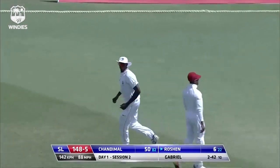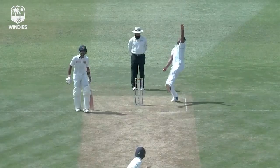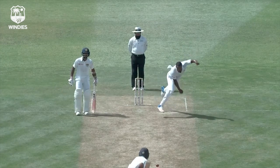Brilliantly bowled by Shannon Gabriel. Brilliant. And a good solid catch at slip. The umpires will check. Both the back foot and the front. And looks like no issues there.